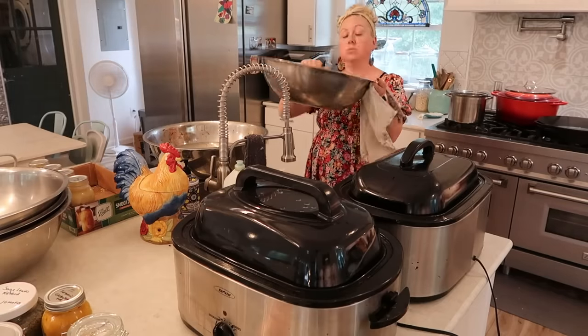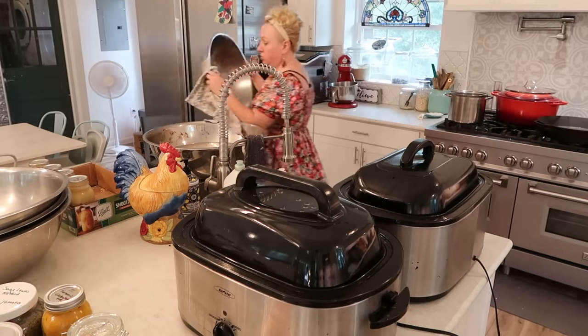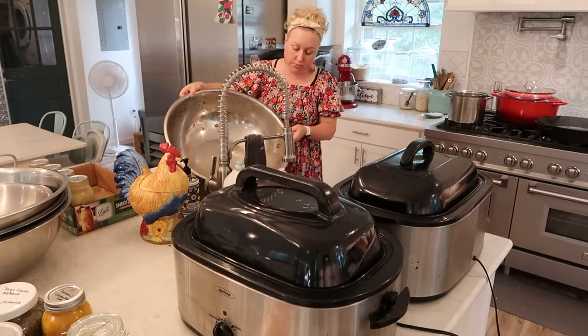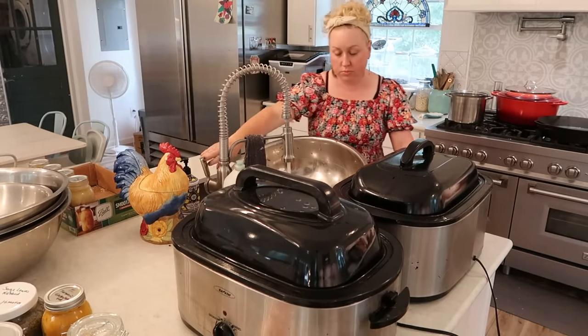And the very first thing that I am doing is getting the kitchen cleaned up. We are washing out some bowls that I had used for another big cooking project the day before. I'm scrubbing those bowls down.